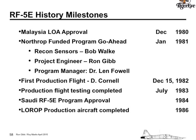Malaysia signed a letter of offer of approval in December of '80. Northrop kicked the program on in 1981. Recon sensors were done by Bob Walkie. I was the project engineer, and Len Pfau was their program manager. And the first flight was done a month ahead of schedule in December of '82 with Darrell Cornell. And the flight testing was completed in '83. The Saudi program started in '84, and the LORAP system stopped in '86.